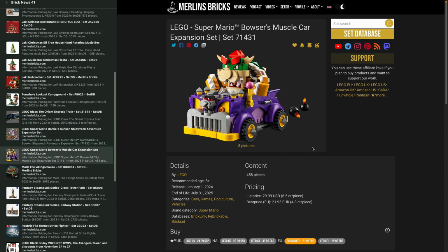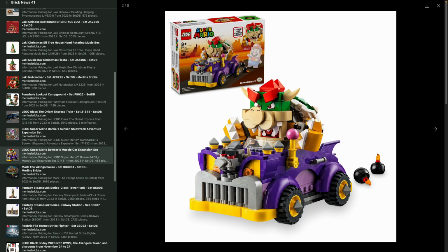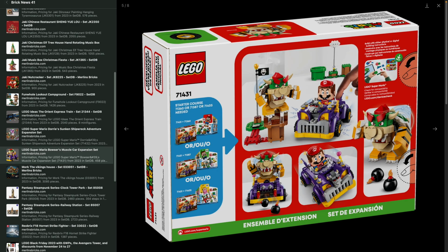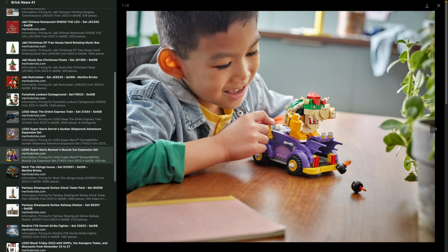With that, we're moving on to Super Mario's Bowser's Muscle Car expansion set. So this thing I believe is really cool. It is a 71431. First of all, I really like the design. I mean, Bowser is always a cool character, and he has a cool car and a couple of, I hope, interesting printed pieces. He has a couple of bombs. I'm not really sure what he can do with this one. And you can throw even other characters in the car. That's my understanding. Like, for instance, Mario. So it's a nice car.